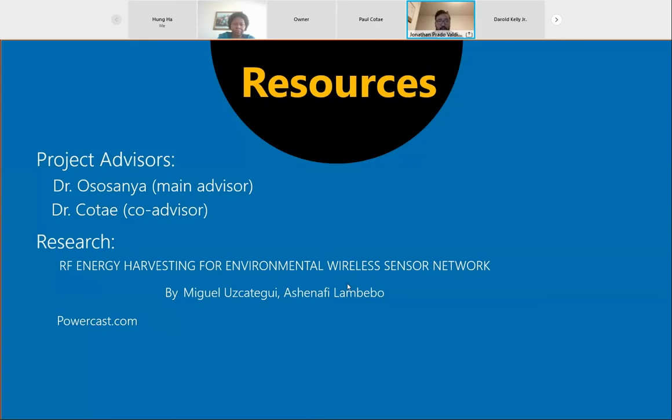These are the sources. I did base this project on a previous project done by the engineering students here at UDC. Instead of using Wi-Fi waves, they used 226 millihertz waves to power weather sensors to send signals to a different location. But I based mine as a conservation, sustainability kind of project. Another big source is PowerCast, which is the manufacturer of the harvester itself, and they're the ones that provide the schematics to the diagrams and so on.